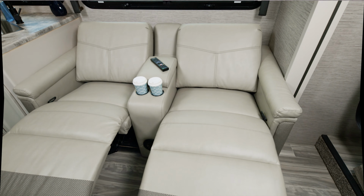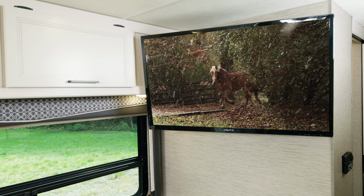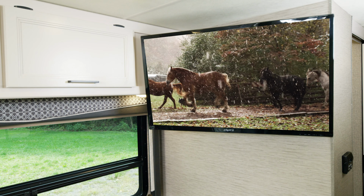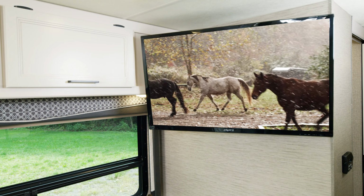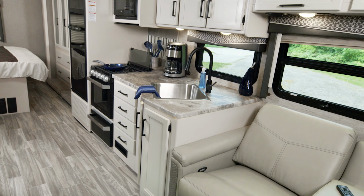Or how about you kick back here in the theater seats, grab the remote, watch some TV on a rainy day. You do have a Blu-ray player, or you can stream with the WineGuard Connect 2.0 4G hotspot and Wi-Fi extender. All you need to do is add your favorite streaming device. The crew can catch a show while the family chef enjoys this kitchen. Everything you need is here.